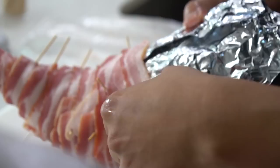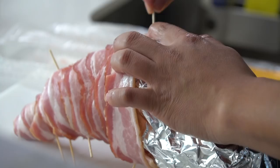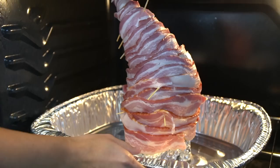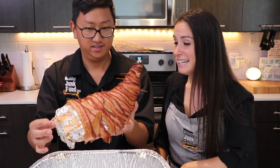This part is actually quite impressive. I'm surprised I was able to do this. We just worked together twice as much tin foil till we got it the perfect size. The process is very similar. We're just wrapping around, and we use thick cut Oscar Mayer bacon for this one. And once all the fat is gone, we stuck it in the oven. After 45 minutes, it came out perfect. This is it. It's beautiful. I trust this. This is gorgeous.